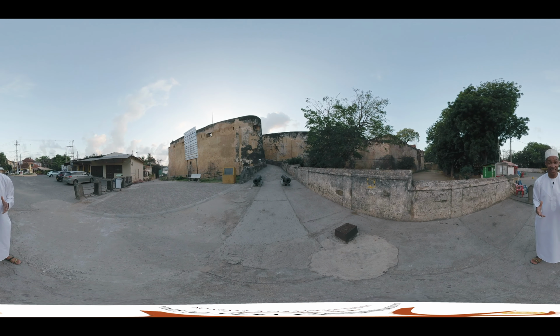Let me start off by saying it's an absolute pleasure to take you around this piece of magnificent history. Now, to start off, if you look around us, you'll see that we're in Mombasa Old Town, just a stone's throw away from the beach that's right down there. Go on. Take a look.